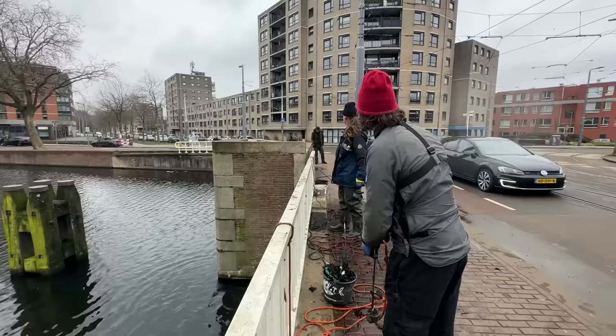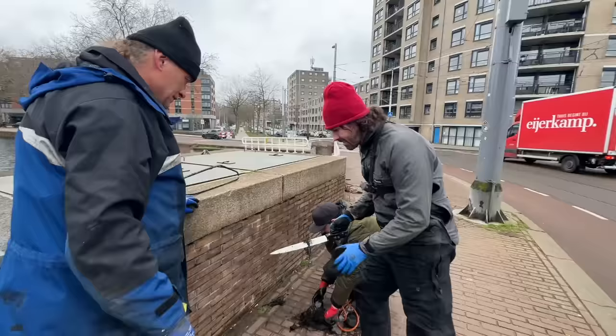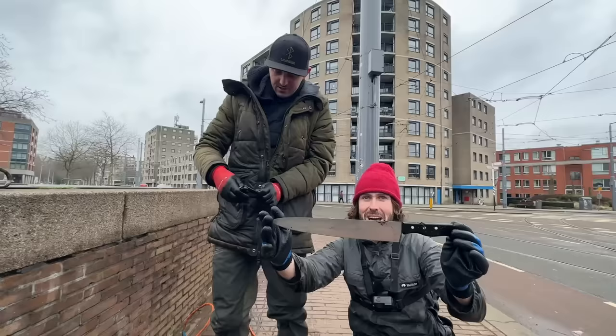No way, Ramon. He's got another one. Look at the size of it. Look at the size of this. What? He got a knife. Oh, and another one. He's just got two knives on there. And one throw, huh? And one throw. But look at the size of that knife. That is like the biggest knife ever. Holy moly. And then he's got a pocket knife.